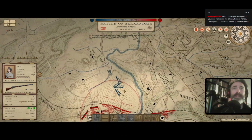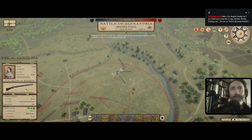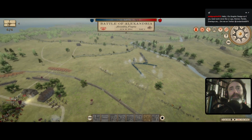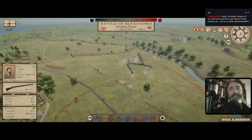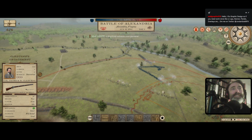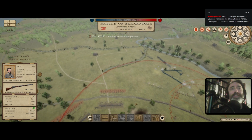Very weak AI, even on the toughest difficulty. That doesn't improve the skill of the AI in the slightest. It's useless. Useless is the word.